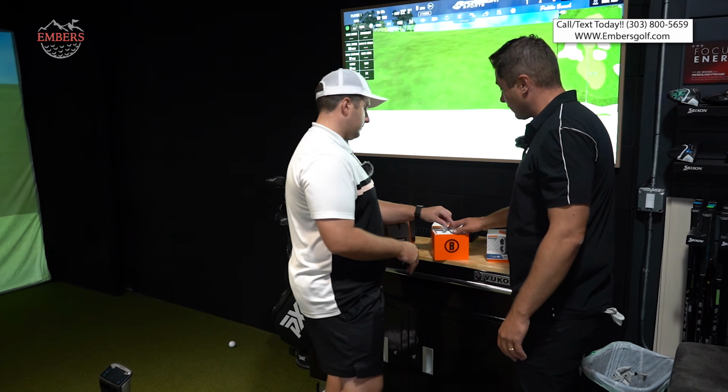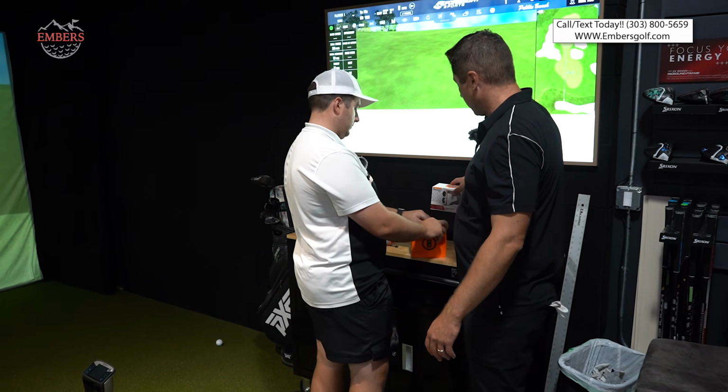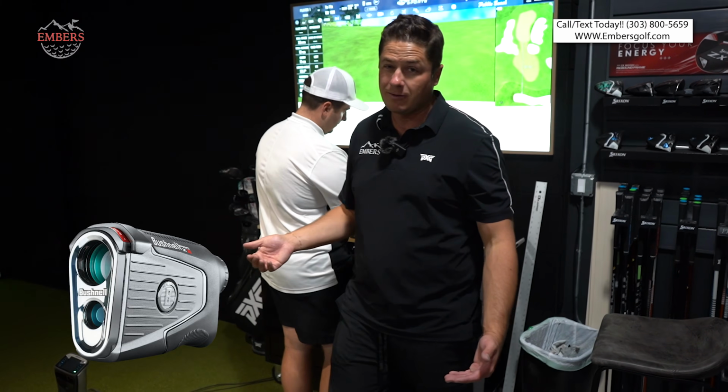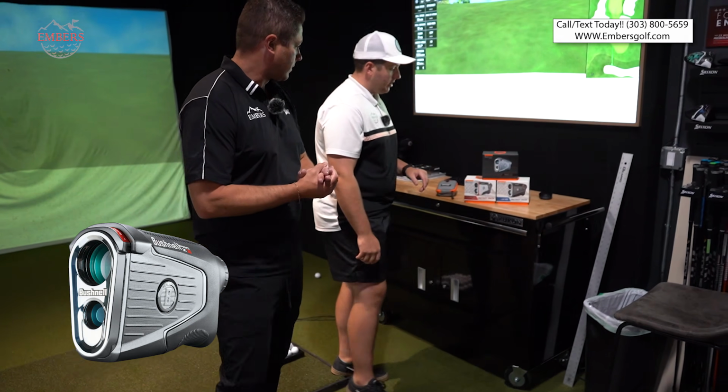They're also considered one of the most accurate. So they're gonna be within a yard of accuracy. Now, what do you get when you upgrade to the X3? Now, the X3 is considerably more money, but what do we get, Tate? So the X3 is gonna give you a couple of big things.